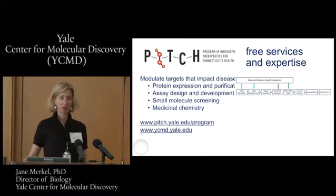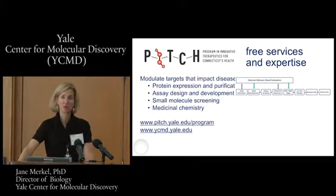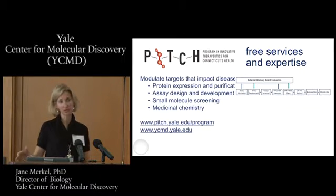We have an external advisory board. These are non-Yale people. These are venture capitalists. These are serial entrepreneurs who have experience as founders of biotech companies who are evaluating the applications. They're making the decision on who will get funded by this program and who won't.